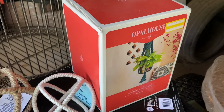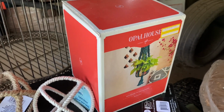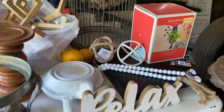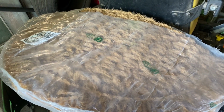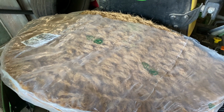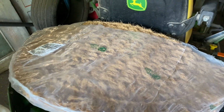I have this Opal House macrame that we got dirt cheap. This bird cage, a relax sign. I have the last of my 2-pack of Hearth and Hand doormats. I used one last year, and now I have another brand new one ready to go.